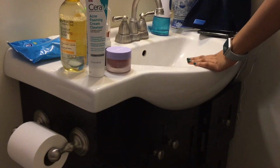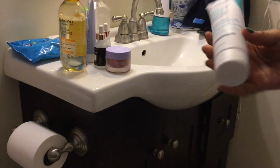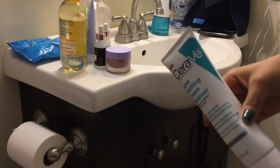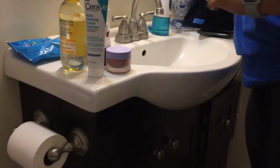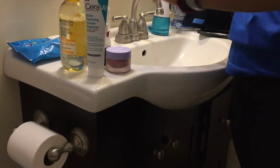Anyways, so now we're gonna use my CeraVe Acne Foaming Cleanser to have a really good base for the face mask, because you wanna have a clean face. I use this for my second wash, and I'm gonna put scrunchies on my wrist because I hate when water drips down my arms.